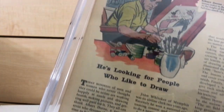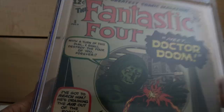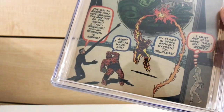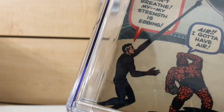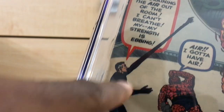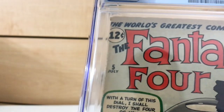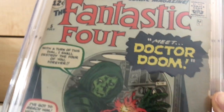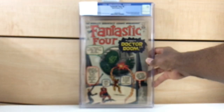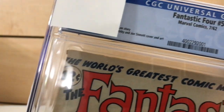Let's see. Okay, you see anything weird? I'm trying to go slow. Anything out of the ordinary with this book outside of the chipping? And a little crease right there, a dirty crease. This is a book that I pressed out. I didn't really want to handle this book too much, so I didn't do too much to it. But Fantastic Four number 5. You can see a little fraying at the edges there.